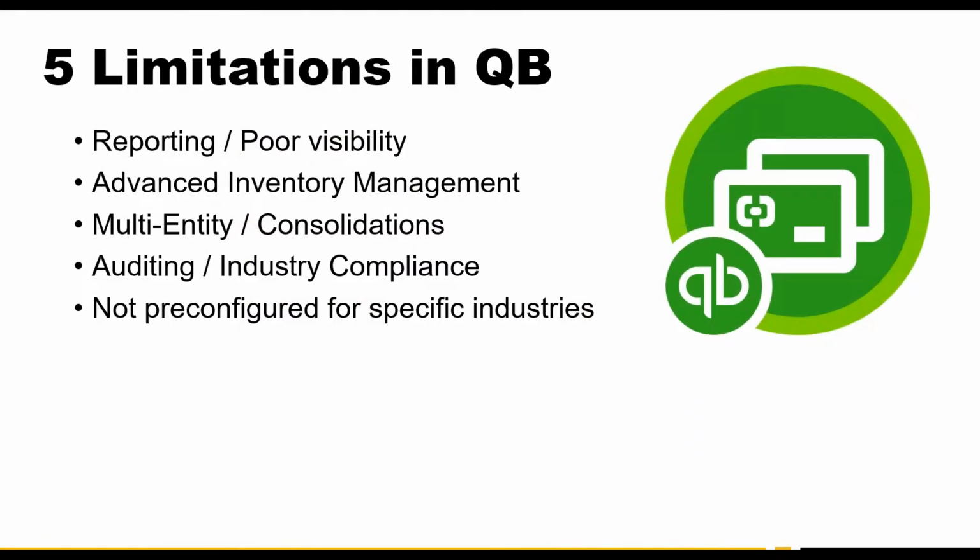Let's quickly review some of the reasons why people look to actually replace QuickBooks. While QuickBooks is a great solution, it does have some significant limitations. Often people are able to work around those limitations initially, but as their business grows, those flaws become too big to overcome. While there are many reasons that people upgrade to NetSuite, these are the 5 most common.